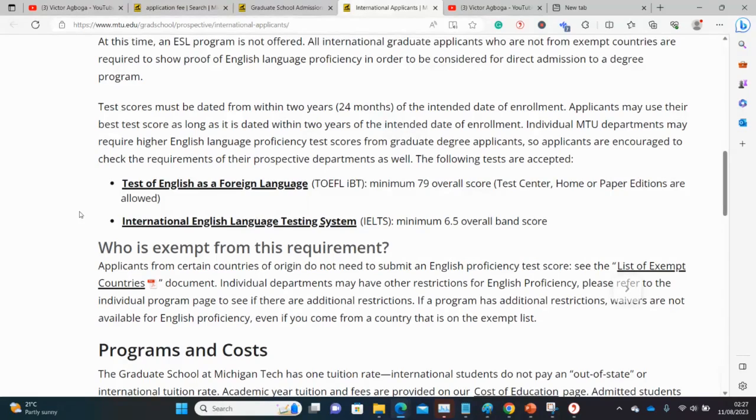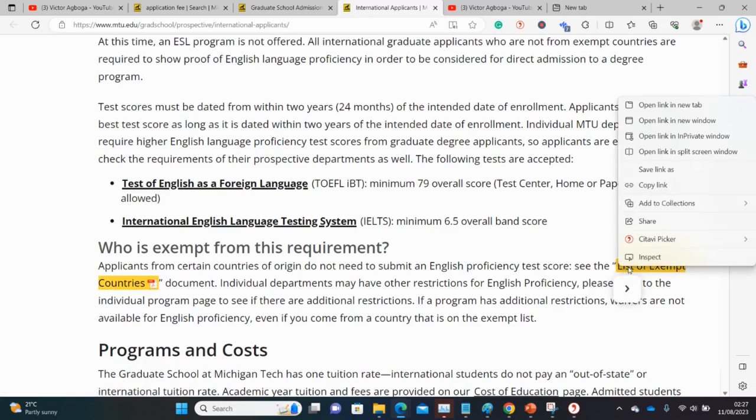The good news, however, is that there are exemptions, there are waivers. Some countries are waived from submitting any of these tests. So to get the list of exempted countries, there's a PDF document here that I will open.